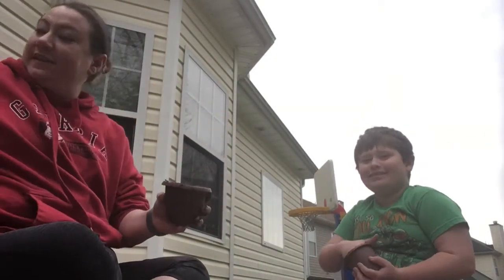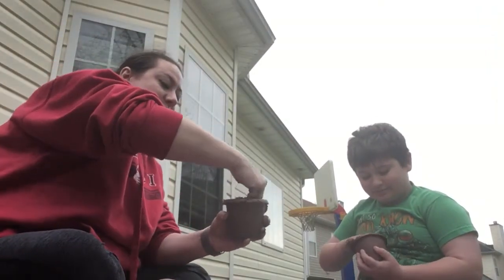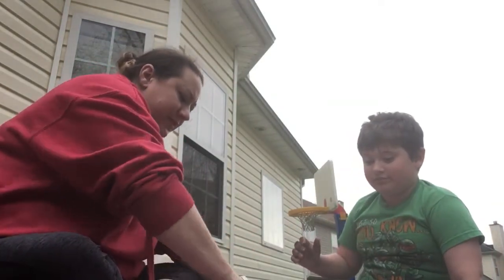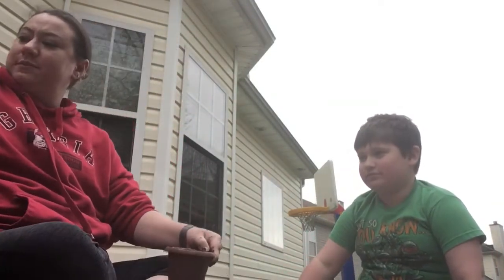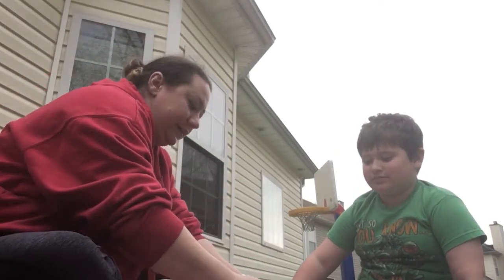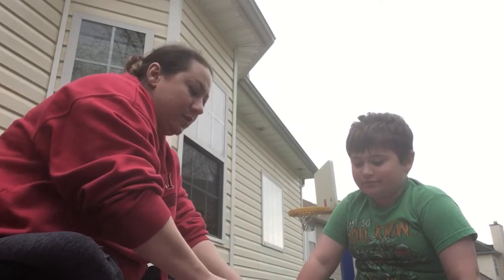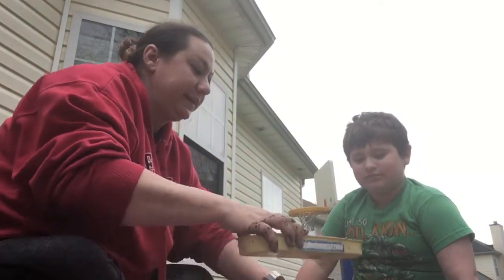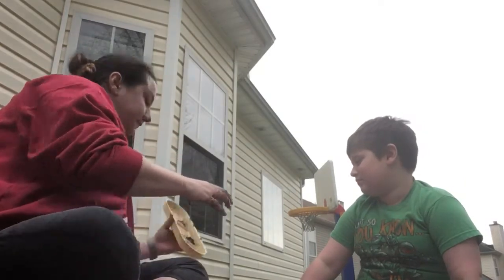Okay, so now I think I've got the right amount of moisture for this one. How about you, Lucas? No. You need a little bit more. So we're going to put some more water in, kind of layer it. All right, so we're going to put some seeds. We're going to start planting our seeds in our pot.